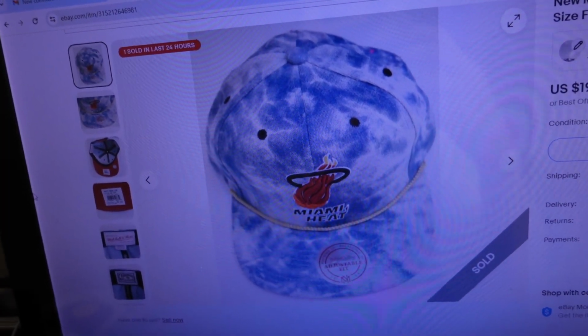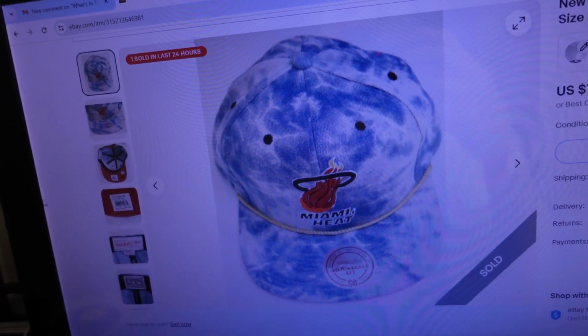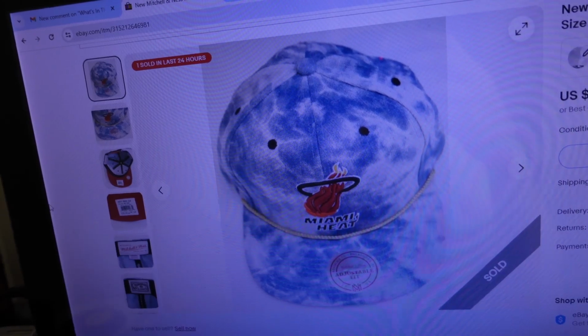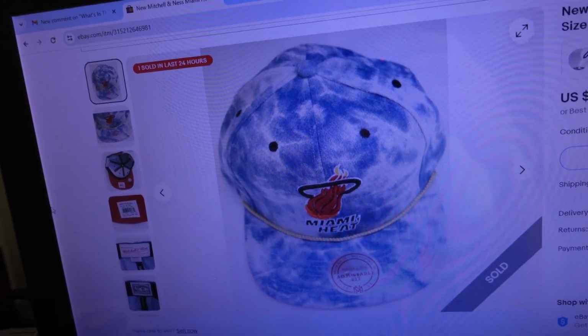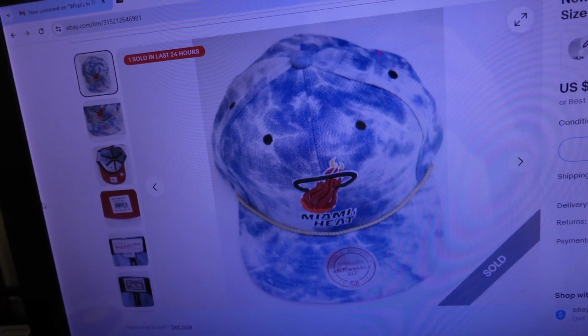This one sold for $21.41. It's a new Mitchell & Ness Miami Heat blue baseball hat. One size fits all snapback. $24 and change for this Miami Heat Mitchell & Ness hat.